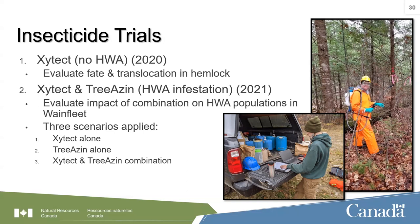Then we moved on to the Wayne Fleet infestation, which is also in the Niagara area, doing a Zytect and triazin trial. This is on HWA-infested trees. So this is to evaluate the impact of the combination of these pesticides on HWA populations in Wayne Fleet with three scenarios applied: Zytect alone, triazin alone, and both of them in combination. So one is a spray, the Zytect is a spray, and triazin is injectable.